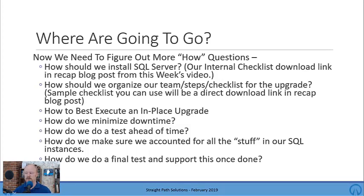So we'll have a checklist that we use to help guide us on SQL Server best practices. And that checklist alone could probably be a 3-part webinar series, but we'll give you that. How should you organize your own checklist for the upgrade? Right? We're going to talk about that today quite a lot. And then again, next week on the Tuesday, we'll have a sample checklist that you can use and fill in.